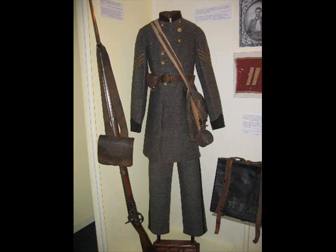Sometimes Confederates were forced to wear clothing that looked like this uniform but was either made of a harder material, which was very uncomfortable, or a thin material, which they got cold.